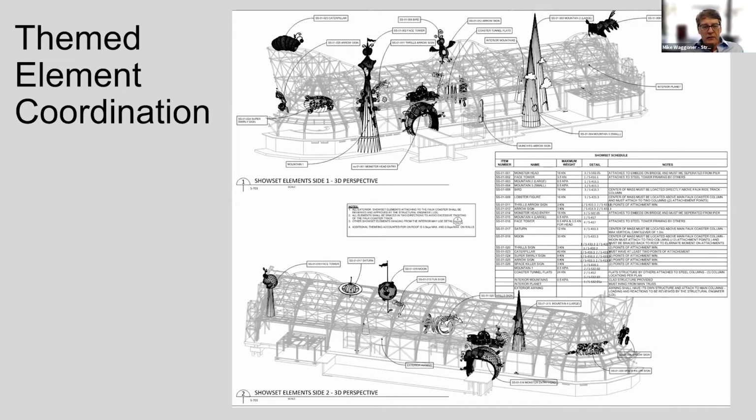So we put together a diagram on the drawings, and I'll blow it up in a second so you don't have to strain your eyes to see what it says. It tells everybody involved in the project how much we assumed each one of these pieces weighs, because it's very critical to the design of this roof system to make sure that we don't exceed those weights. And if we do exceed those weights, we need to go back and recheck the stresses and the elements that we were working with.